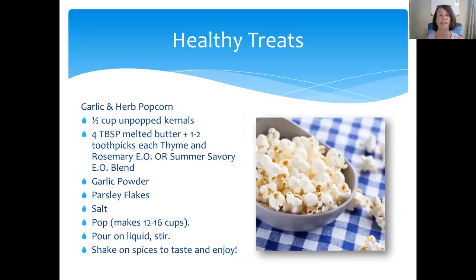And then another quick one. Oh my goodness, what a standby this is for us. I have probably about a dozen different popcorn recipes. If you're a popcorn fan like I am, reach out. I've definitely got one that you're going to love. But just as my good old standby, I love this garlic and herb. And you can have a little bit of fun with your ingredients.